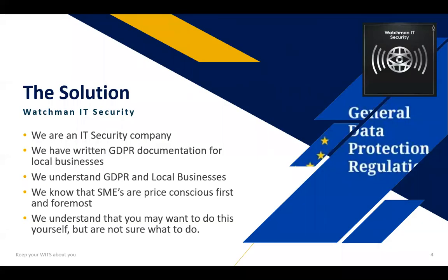So the solution is us, Watchman IT Security. We are an IT security company, and we've written GDPR documentation for local businesses. We really understand the topic, and we understand local businesses. That's really important, because otherwise you end up with too much documentation rather than just enough, or more than enough to see you through the next few years as your business grows. We know that SMEs are really price conscious. We understand that, and we'll look at some situations where price could be a major issue, but it won't be for this solution, I promise you. And we also understand that you may want to do this yourself, but you just don't know where to start.